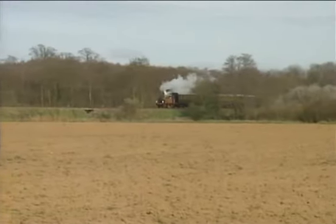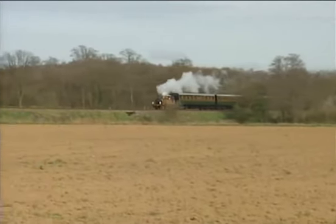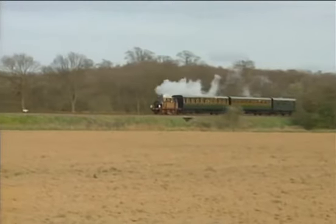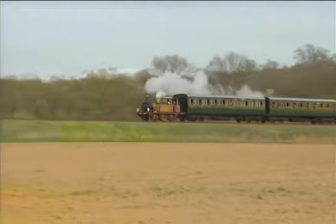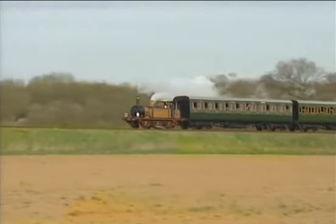If there is such a thing as a classic locomotive from 100 years ago, it would probably be the Terrier, the engine that always struggled to look as though it was in charge of the train, being completely dwarfed by its carriages.